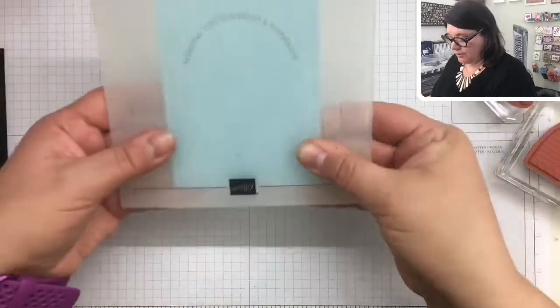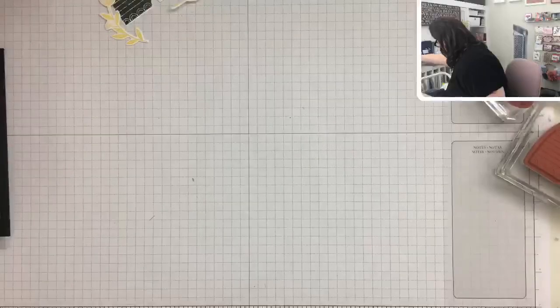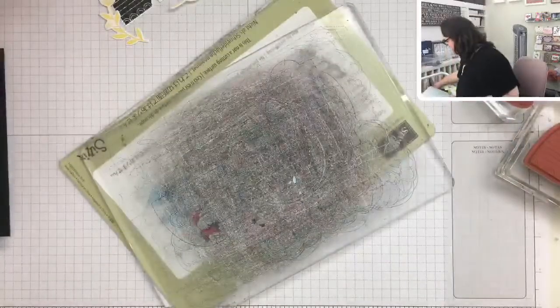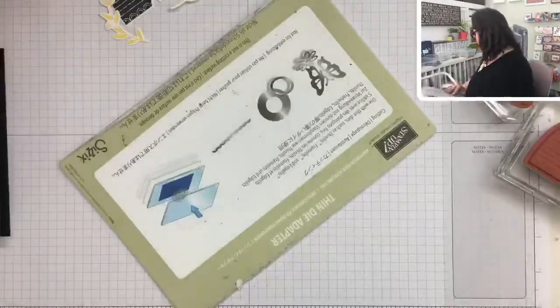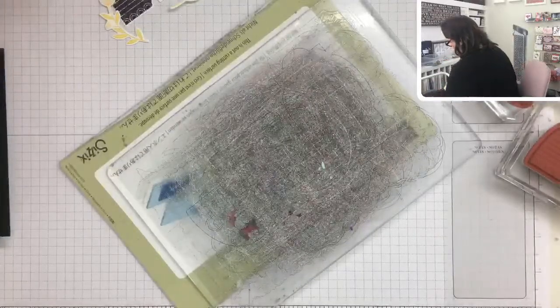Okay, so of course you line up your paper with this beautiful line that they have created now, and that helps us make the pattern nice and straight. So with this one, you take off all of the plates except for the bottom one, and you just put the top plate over top of the embossing folder.